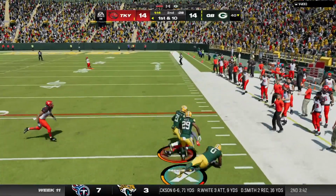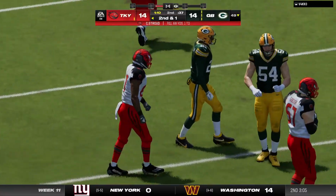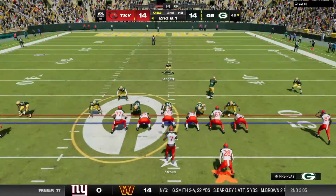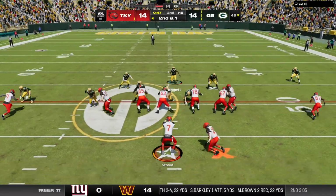Meanwhile, Stroud, now Robinson coughs up the football. Oh! And this ball finally is recovered by the offense. They cannot advance it here in the final 2 minutes of the half. So this will be blown dead, and it'll come back to the spot of the fumble.